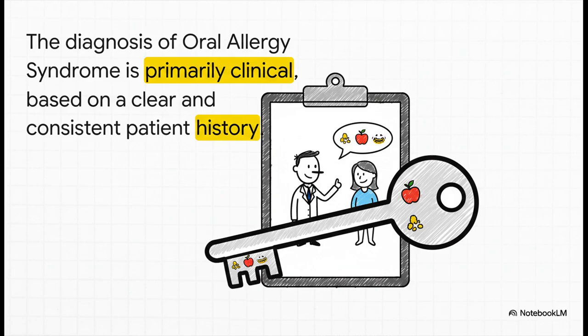Okay, I'm going to say this loud and clear because it's the most important point here. This is a clinical diagnosis. Full stop. If the patient's story has all those elements we just talked about, the pollen allergy history, the rapid, localized symptoms to a specific raw food, you are pretty much there. The history is your number one diagnostic tool.